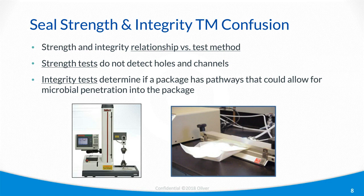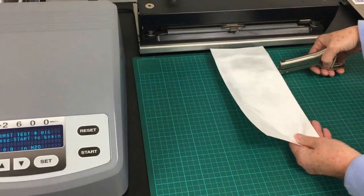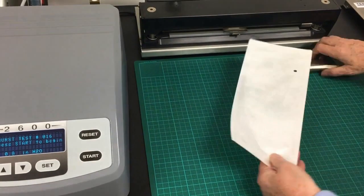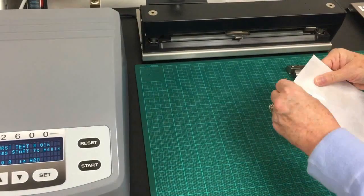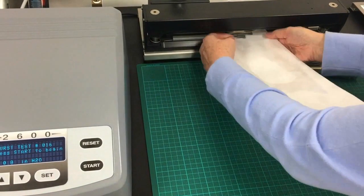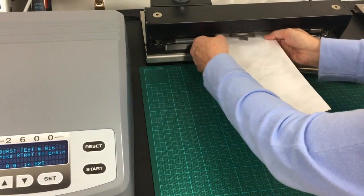To dispel the integrity detection method, I'd like to perform a burst test challenge, and here's a video that demonstrates this challenge. In this video, you can see that we're taking a three-side seal pouch, punching a hole in it all the way through both sides of the materials, mounting it on a burst tester, and then starting the test.